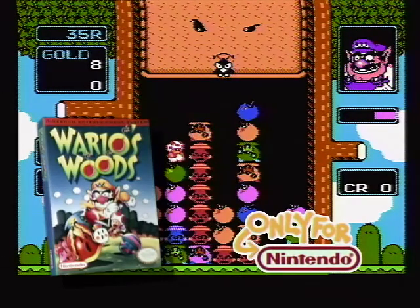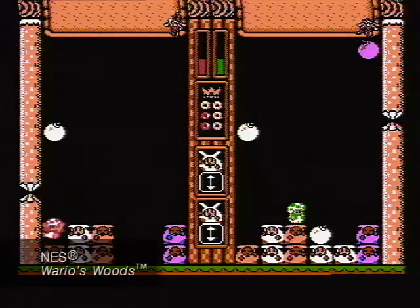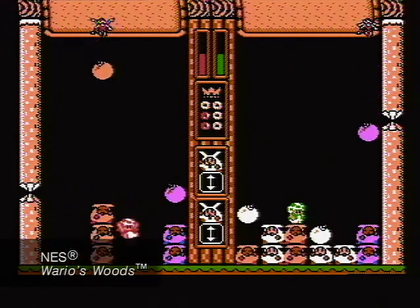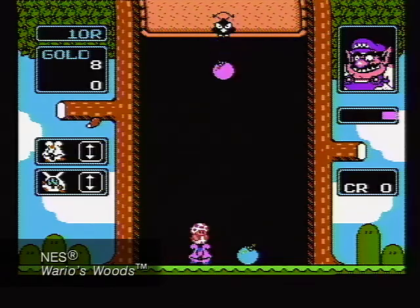If you're ready for the ultimate puzzle challenge, then grab Wario's Woods for your Nintendo Entertainment System. Evil monsters are invading the woods. Your job is to arrange a combination of 3 monsters and bombs, either vertically, horizontally, or diagonally, making the group disappear. But that's not all.